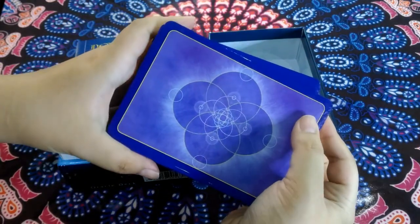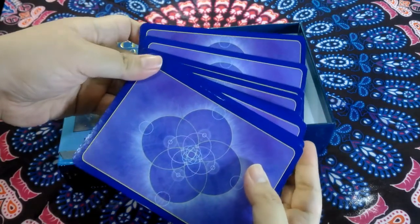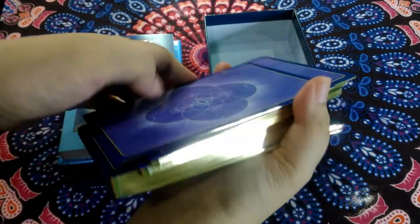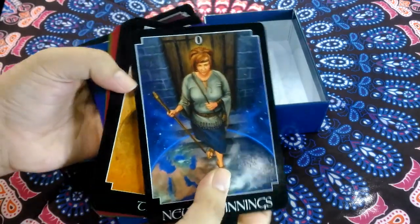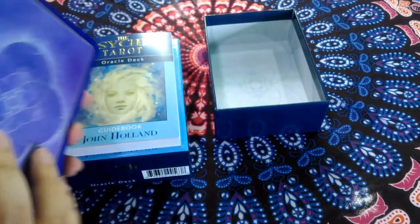Overall, I think it's a really versatile deck. It can be enjoyed by both beginners and even seasoned tarot readers. So whether you're into more traditional decks or you're into the whole new age kind of oracle decks, this would be a good addition to your collection. Personally, I really like it, and I think I'll have a lot of fun doing readings with these.